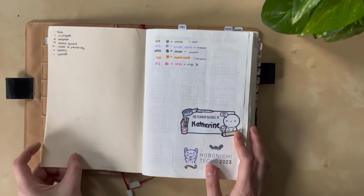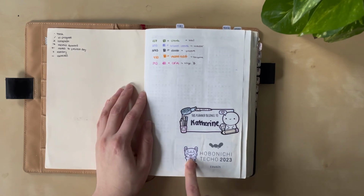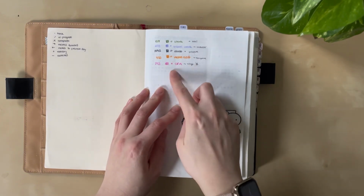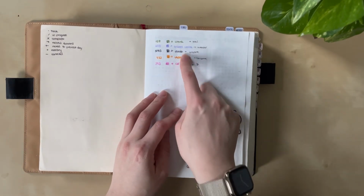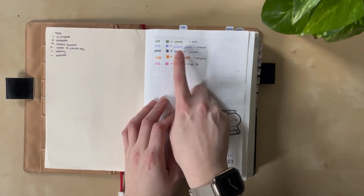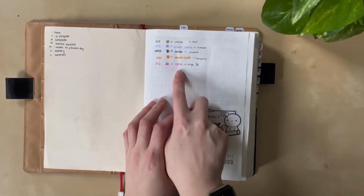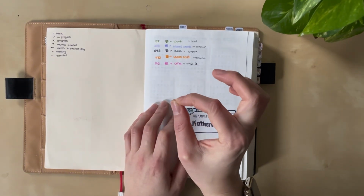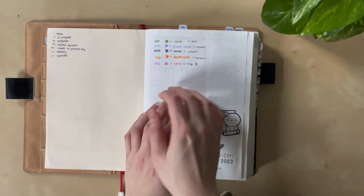And then flipping the page, here I have This Planner Belongs To and another TCMC sticker. And then over here, in the beginning of the weekly section, you'll see that my time blocking was color coded. So green was for work, this purplish color was for schoolwork, gray was classes, orange was video editing, and pink was studying for the CFA. And then these numbers mean the exact Tombow color. So this is number 158 on the Tombow.